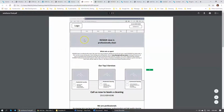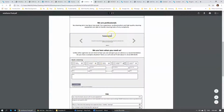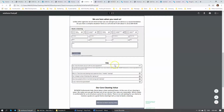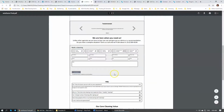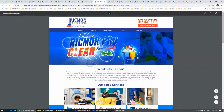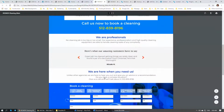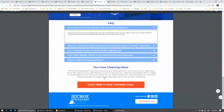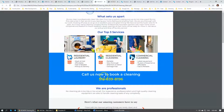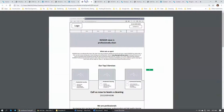Another website example is Rick More Clean. We have built this website fairly recently. Top 3 services, professionals, testimonials, contact form, frequently asked questions, our core values. So that's the generic structure. When we look at the graphic design, our top 3 services, you can see how the graphic designer really dressed up the wireframe. Doesn't even look like a wireframe anymore.